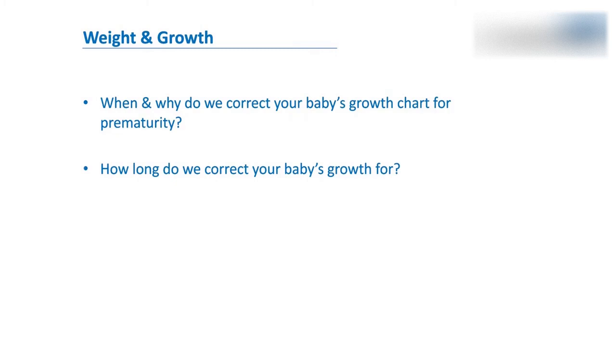This depends on how early they were born. Premature babies born between 32 weeks gestation and 36 weeks 6 days gestation will need to have their growth corrected until they are 1 year of age. If your baby was born earlier than 32 weeks gestation, we will need to continue to correct your baby's growth until they are 2 years of age.